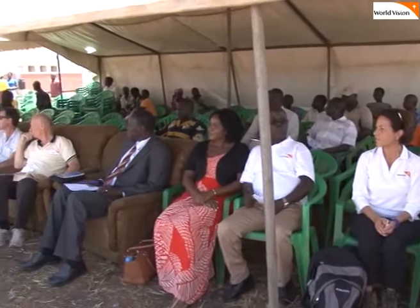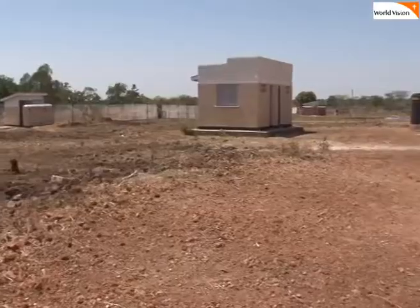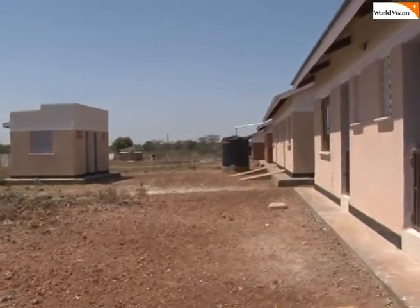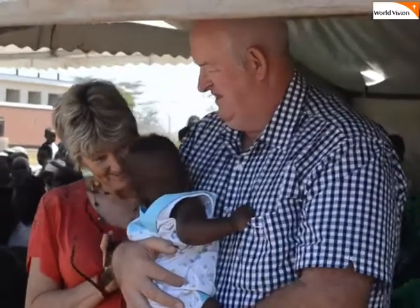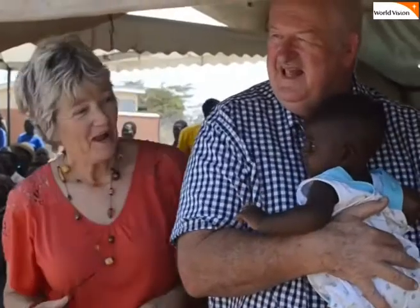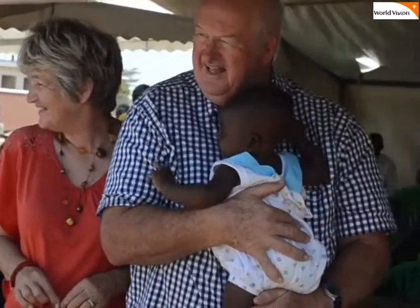When Ridley met Connie in 2013, she was pregnant and staying at the health center together with her husband. Connie says because of the transformation Ridley brought to the health center, she named her firstborn son after him. And the opportune time for Ridley to meet his namesake came at the opening of the health center.